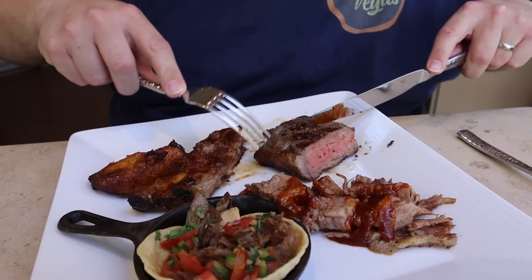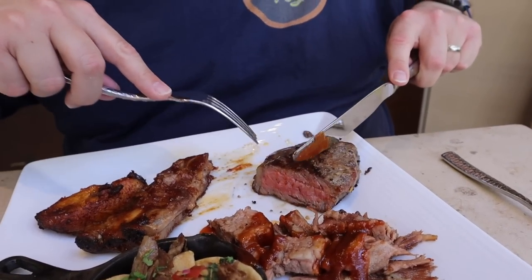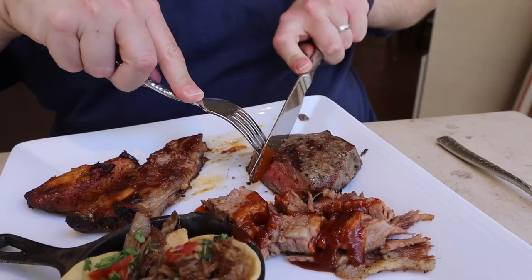Let's give it a taste. This is heavenly. It's so soft and tender. Outstanding. And that barbecue sauce, it's tangy, it's delicious. Let's try a piece of the steak. Kind of see it's got a little like medium going to it there. It's pink in the middle, but it's cooked on the outside.